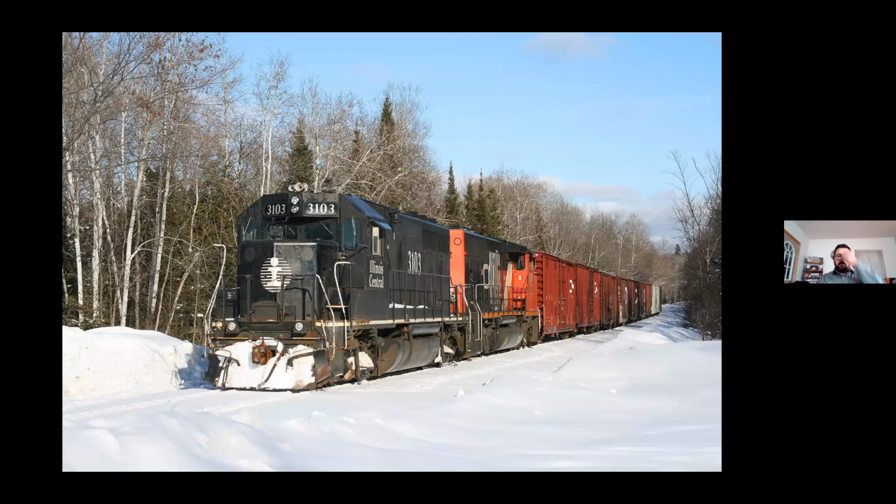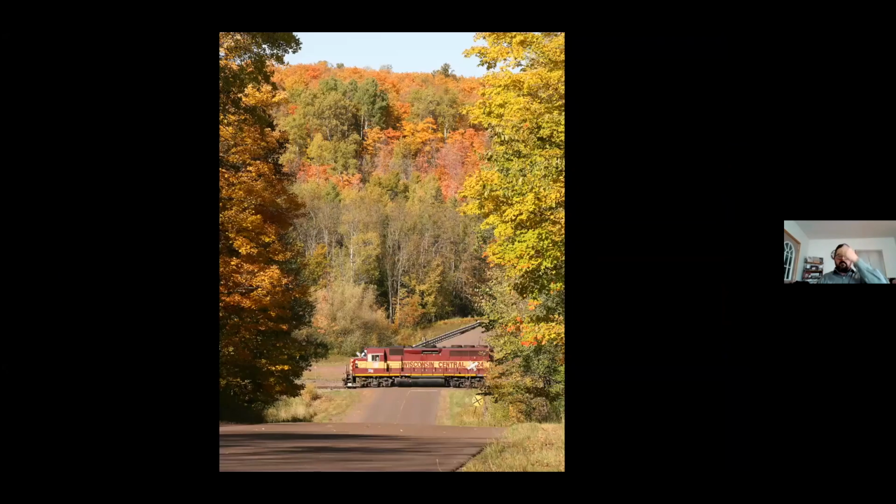The westbound train sitting at North Bessemer. And just east of there, the tracks run through the valley of the Black River. The westbound train.